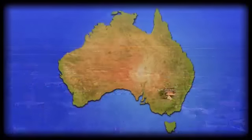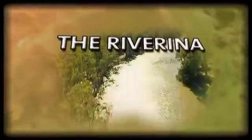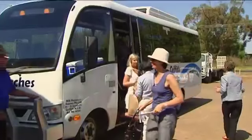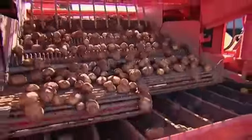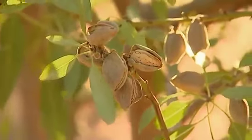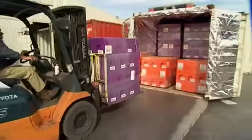The Riverina, located in southwestern New South Wales, is one of the most scenic and agriculturally diverse areas of Australia. The Riverina Agricultural Tours are designed for groups to discover what is widely regarded as the food bowl of the nation. The Riverina's produce is enjoyed across Australia and exported throughout the world.